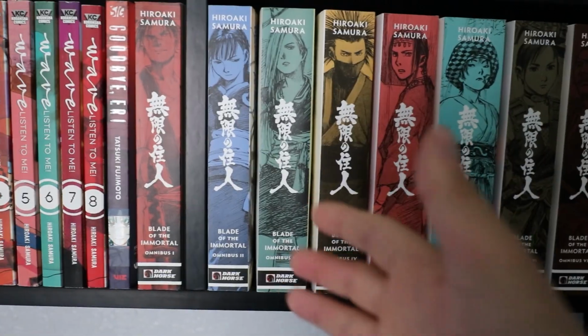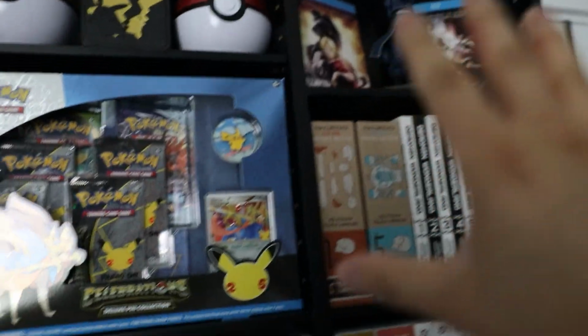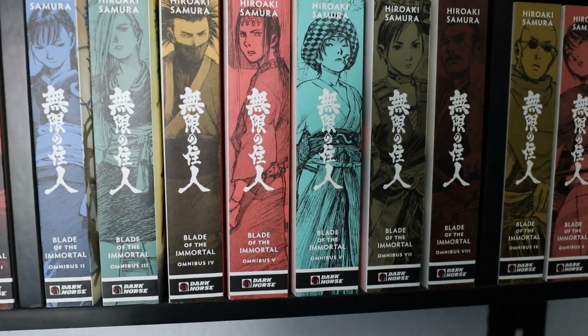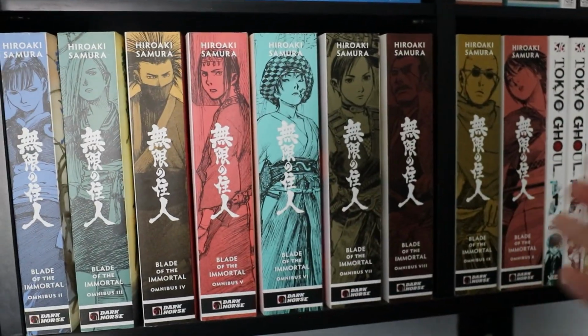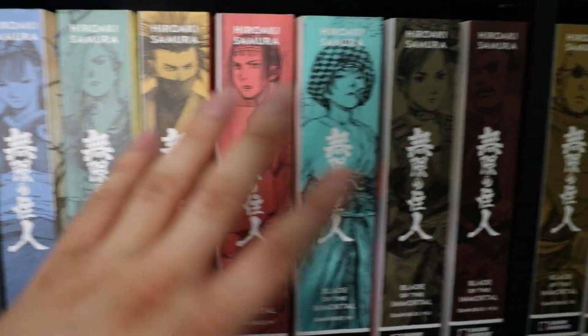And not only that, for storage reasons, they fit here. Like, I can't fit any deluxe editions onto this bookcase. And as you saw earlier from where I keep my deluxe editions, not that much room. And you know, that would be 10 deluxe editions right there. So yeah, that's why I opted for the omnibus editions. And you know what? I still love it.